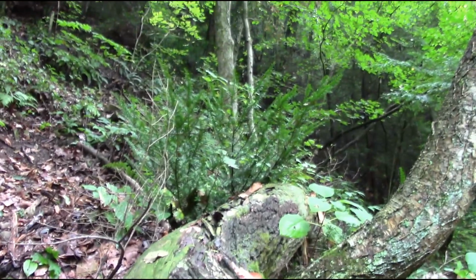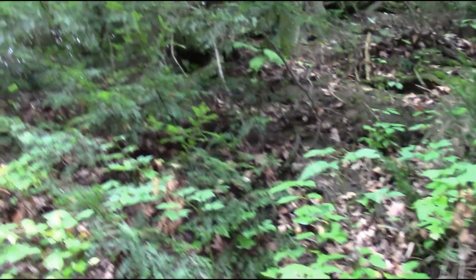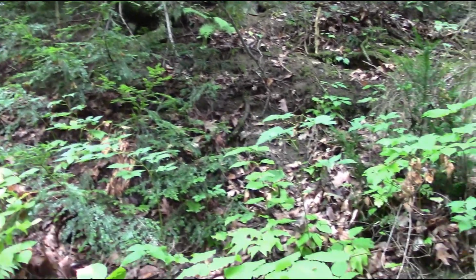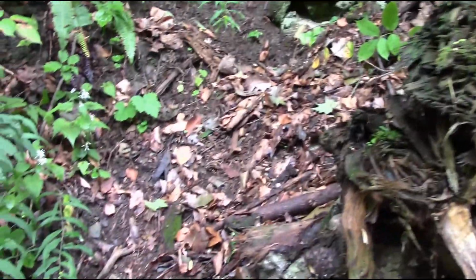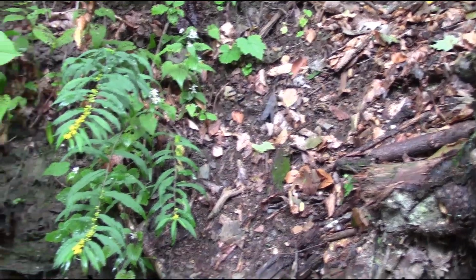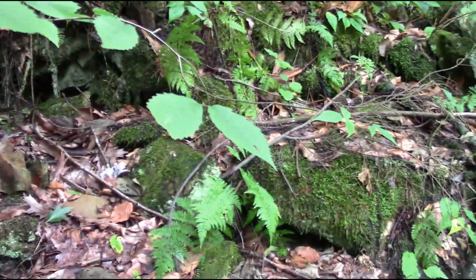Not sure if you can tell the difference, but that guy over there next to the log is a Canada yew. It's a lighter green. Then over there we got some hemlocks, a little bit smaller leaves, a little bit darker color. There's a lot of Canada yew around here, but yeah, lots of little interesting plants. Very beautiful scenery.